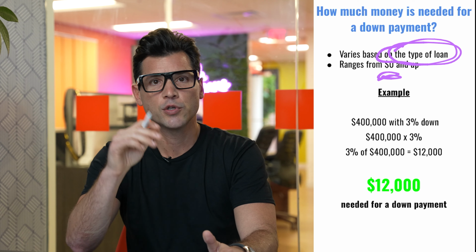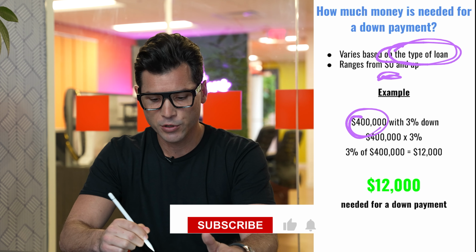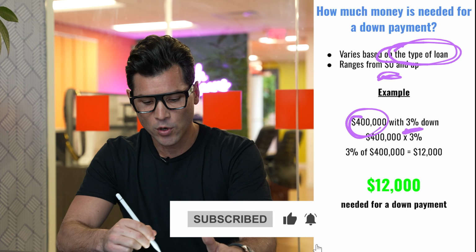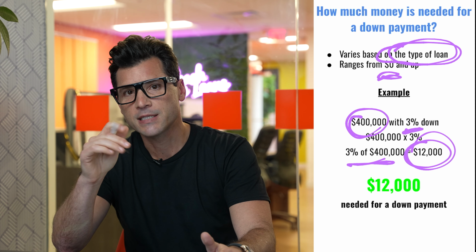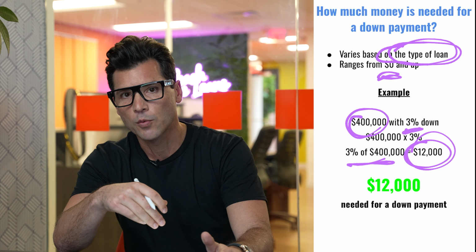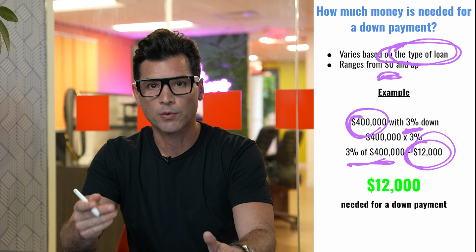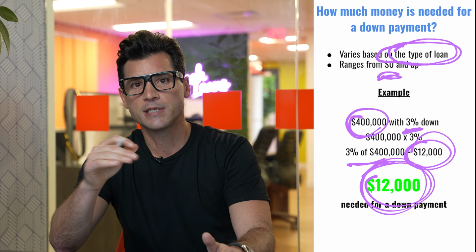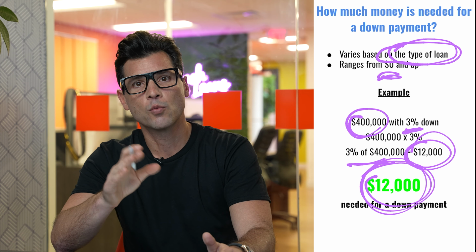Here's an example using a 3% down payment. You have a $400,000 purchase putting down 3%. 3% of $400,000 is $12,000. That means that your down payment on a $400,000 home, if you're borrowing 97% of the purchase price, that means putting 3% down, would be $12,000. That's your down payment. That doesn't factor in any other costs that might come along with the home purchase.